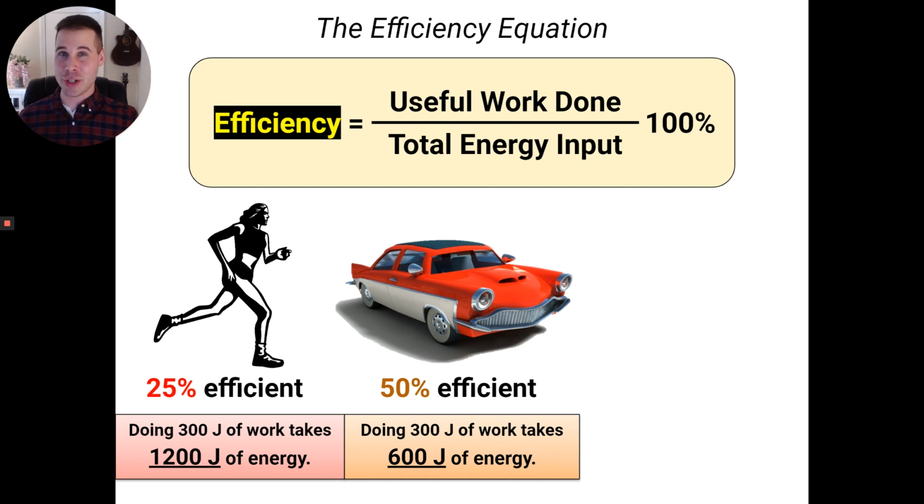What's the good kind of energy that we want a car to use? That would be kinetic energy, the energy of motion. So that's the 50% we get to keep. And also a little bit of electrical energy too to power our radios and other devices inside the car.